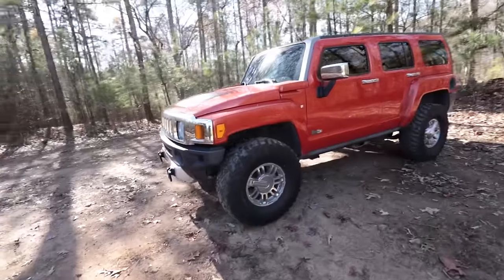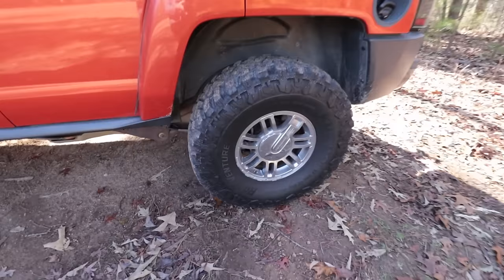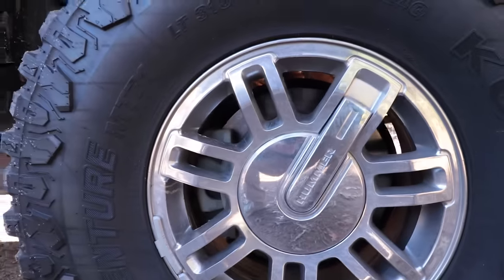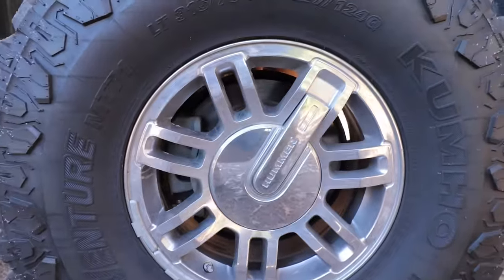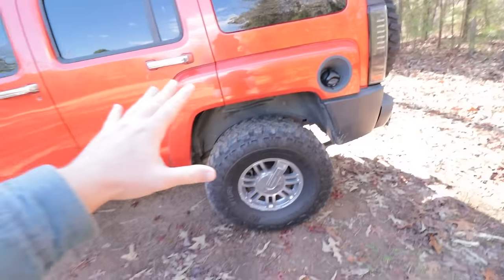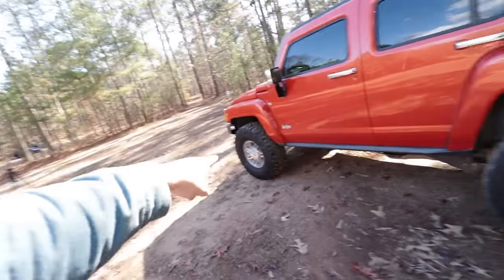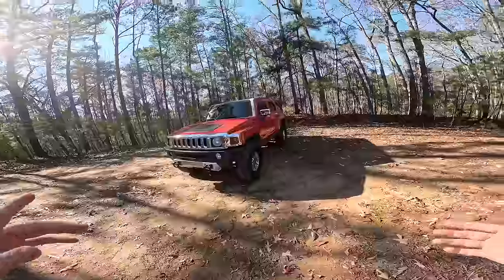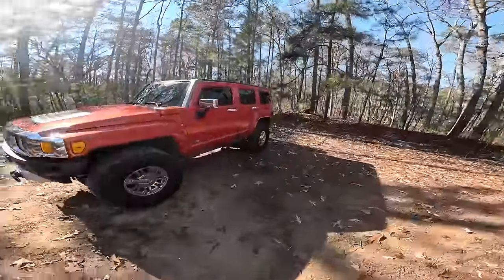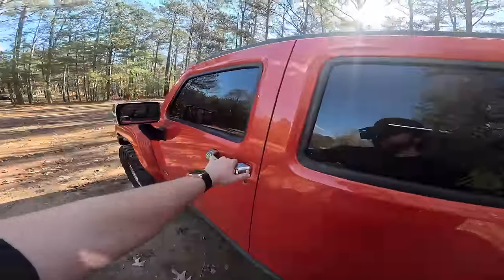Now, this is kind of just a bonus feature that I really appreciate. We've got disc brakes, and if you go to the rear, we also have disc brakes. A lot of vehicles that are older like this usually have drums in the rear, and they are a huge pain to work on, but having disc brakes in the front and rear like this makes it so much more desirable for me. Now that we're done on the outside, let's go to the inside, and to show you exactly what it's like being in a Hummer, I'm wearing a GoPro.